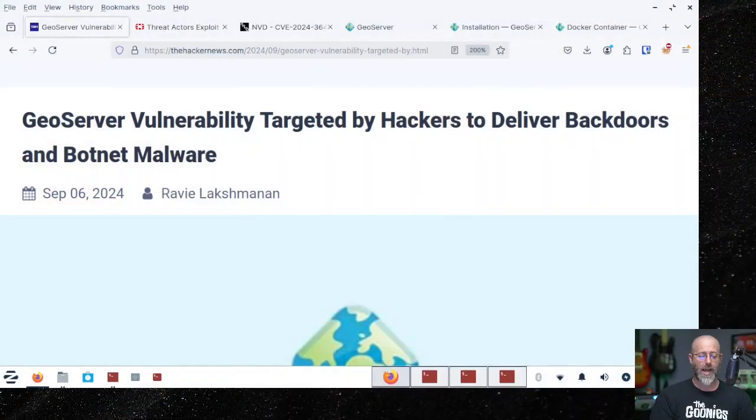And today we are going to be using a custom Python script that I built to exploit a new vulnerability. I say new, it's newish. It's been around a hot minute, but let's take a look at The Hacker News, which brings us this article.